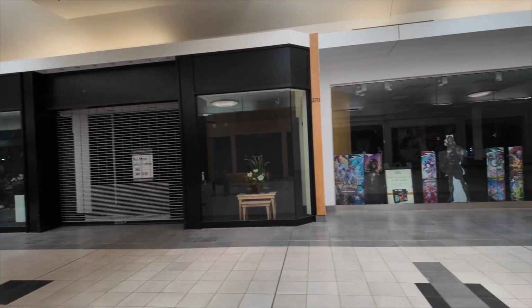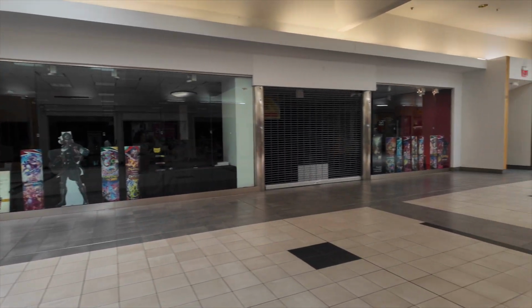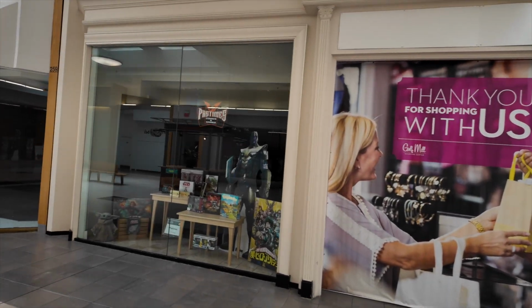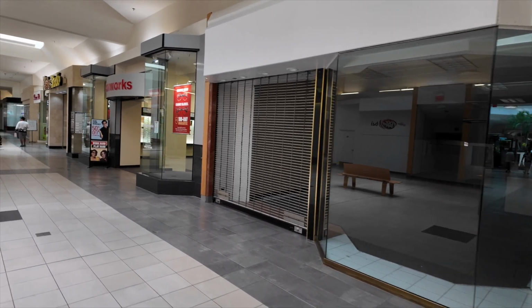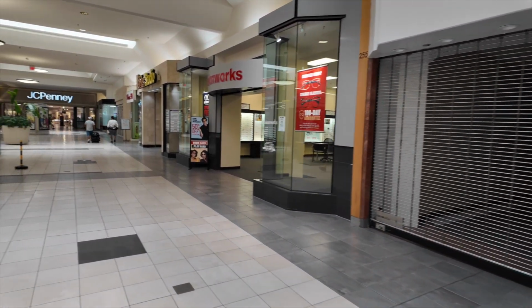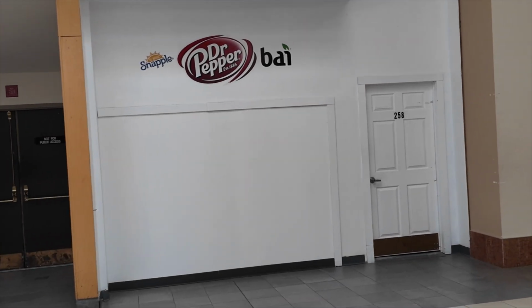All different stores. This would be like a magic Pokemon kind of place. You can see there's just nothing really open here. And as you get further down, it gets less and less populated. They must have had vending machines over there.